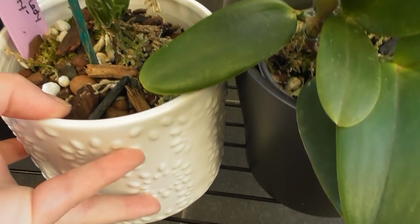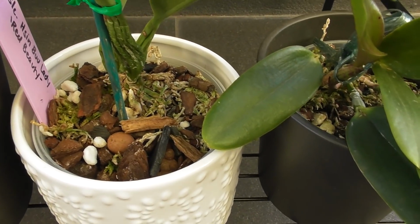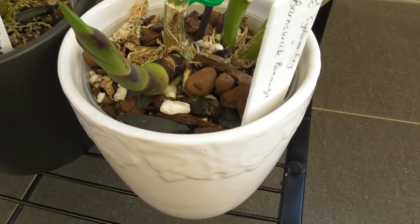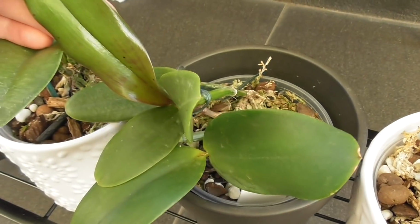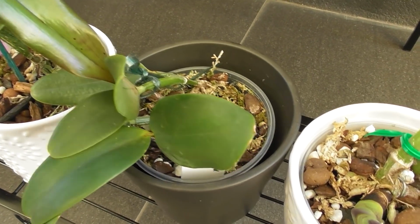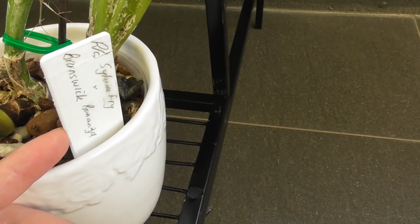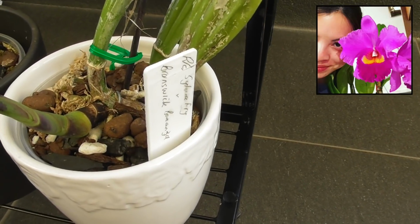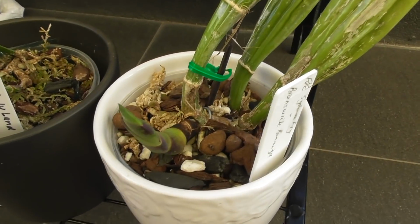This one I repotted a few months ago and it's still sulking, actually. Hasn't pushed out any new growths for a couple of months. This is Cattleya Lululand, and it's just finished this growth here, which isn't very impressive, but it's still a little seedling.